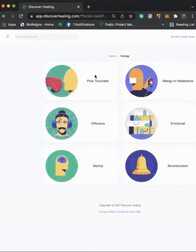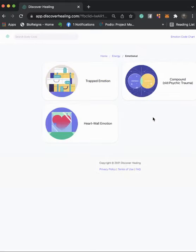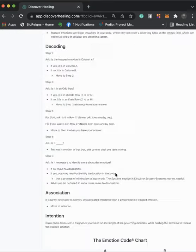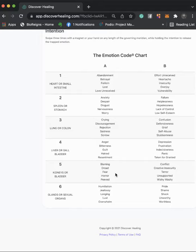Okay, some type of energy here. Yeah, something emotional. Trapped emotion. Okay, there's another trapped emotion here. Let's see what this is. Okay, preconception. These are really interesting. I talked about these, kind of like your spirit body, trapped emotions here. Let's see what this is. Just feeling lost, not grounded. Okay, let's go and remove this one.